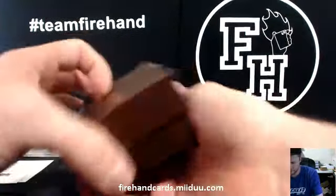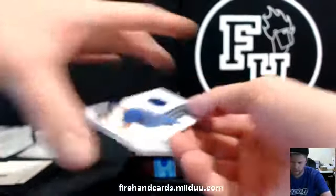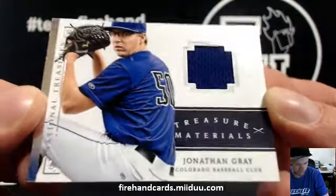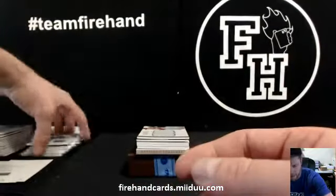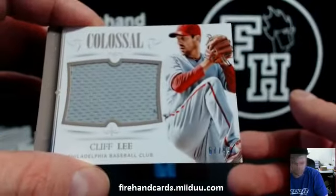Thin pack right here. Skinny cards and redemptions. Jonathan Gray for the Rockies, 49-99, J. Rich 23. Second hit for his combo, Padres and Rockies. We got a Cliff Lee jersey card to go with the patch card earlier, 67-99, for JB.